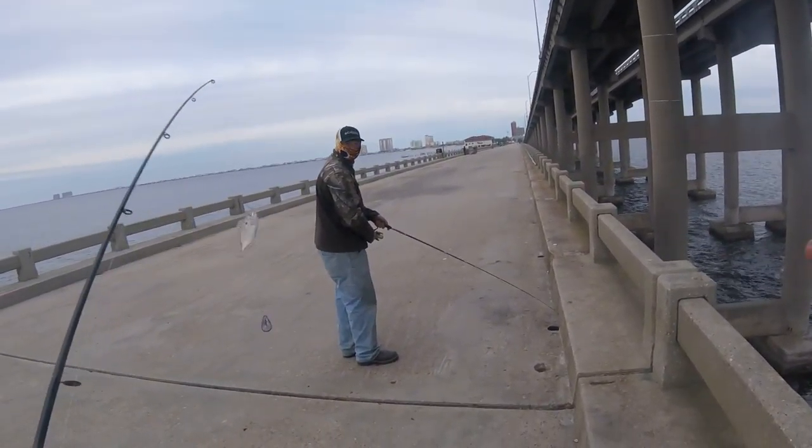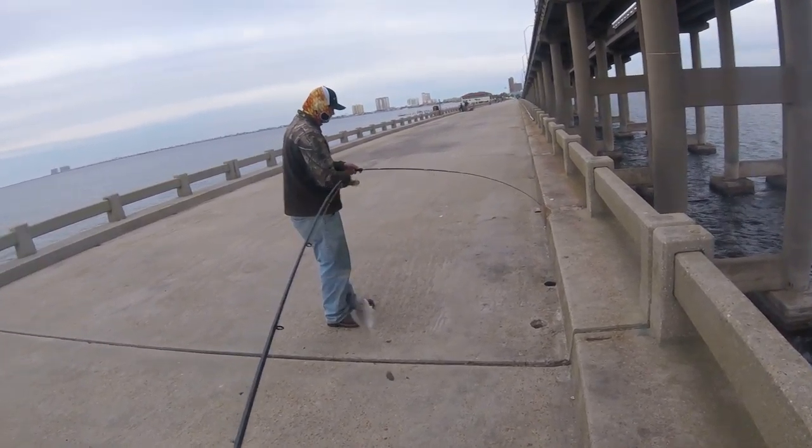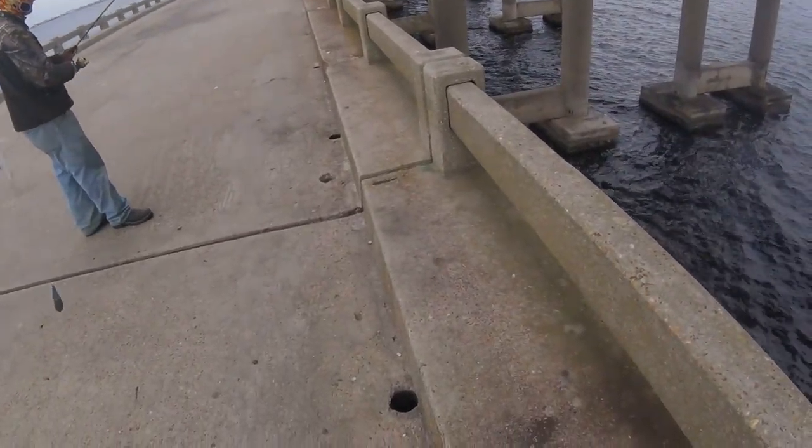That means... Mine's not even on the bottom. So, I won the challenge. So, we didn't set any stakes about who was going to win. So, I get bragging rights because I caught a fish through a drain hole.